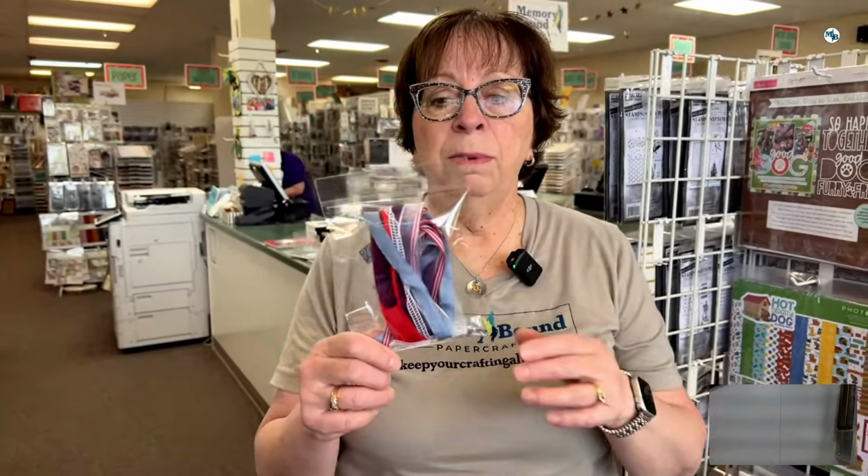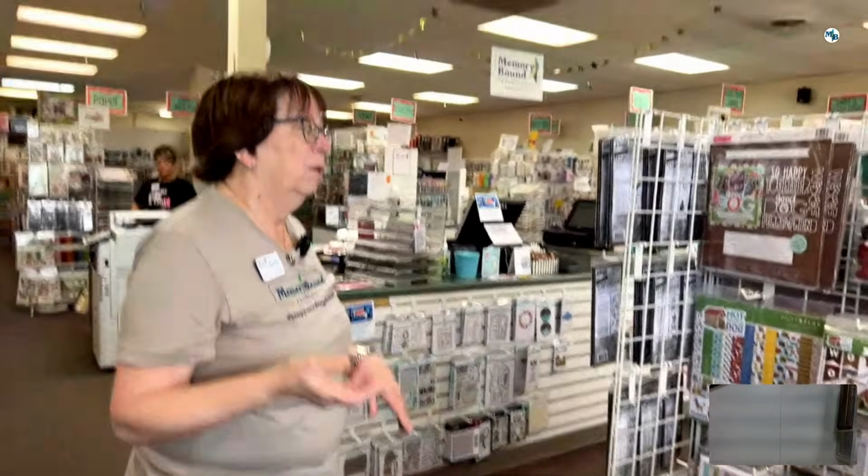It's the patriotic ribbon pack, and we have lots of ribbon packs like this because we know some of you are far away. You don't get to Memory Bound. It's hard to get here, or maybe you live on the other side of the country. So we try to have those available.